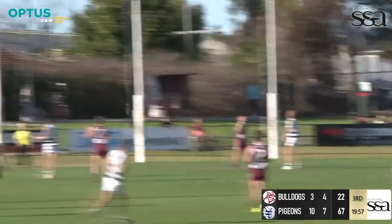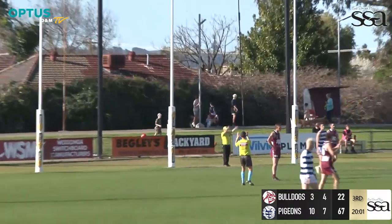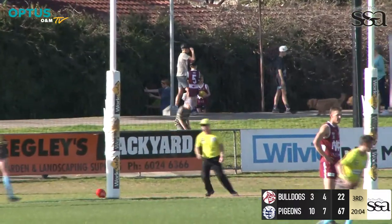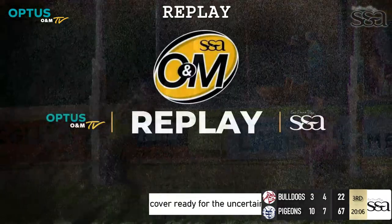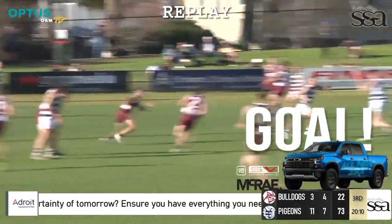Wheeler, beautiful hand pass to Kennedy in space. Beautiful drop punt finish from young Benny Kennedy. But what about the hand pass from Willie Wheeler? That's the set-up of the day. A great finish from Kennedy. The Pigeons get their 11th, Chris Mitchell.